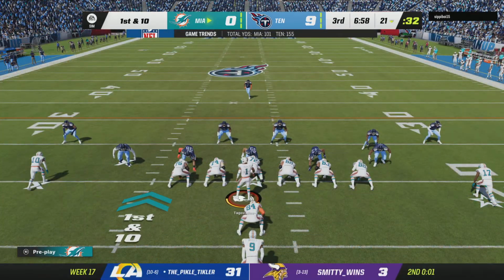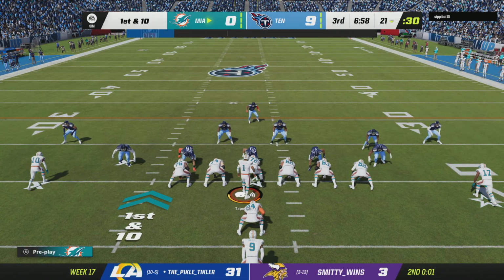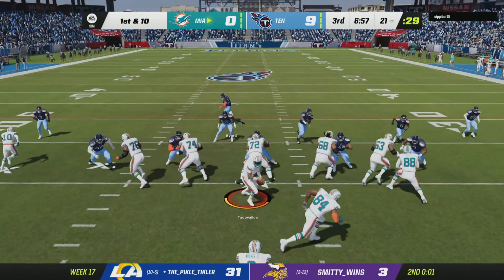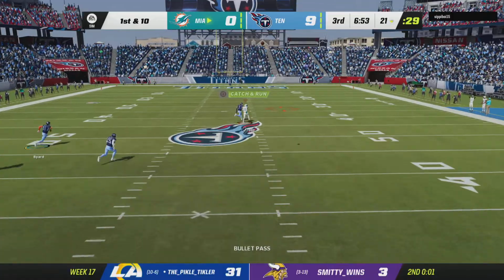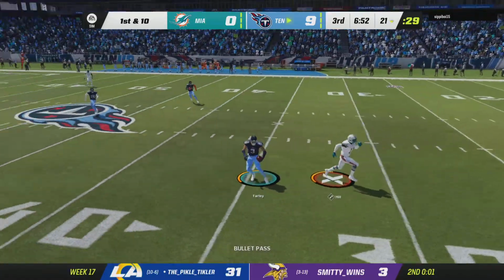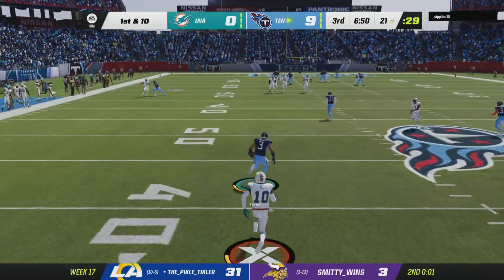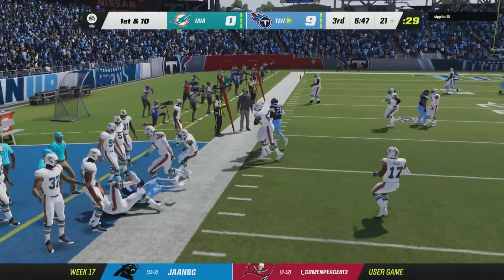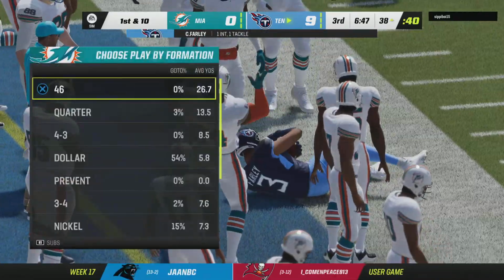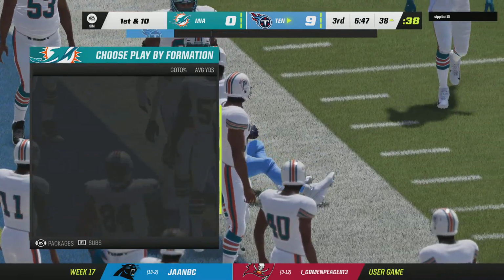Tagovailoa and the Dolphins come up 1st and 10 at their own 21. The play action fake. They'll look to throw. And going deep for Hill. He rifles one that's intercepted. Picked off by Caleb Farley. But that one is going to sting. First play of the 3rd quarter and a turnover.